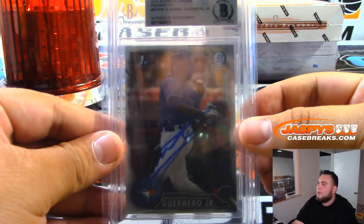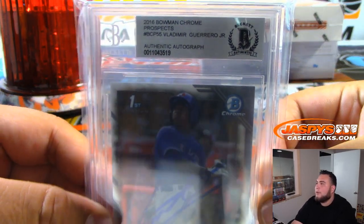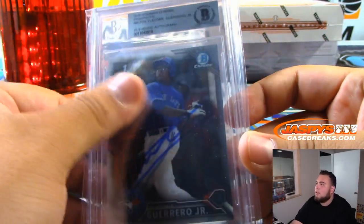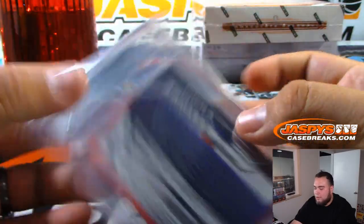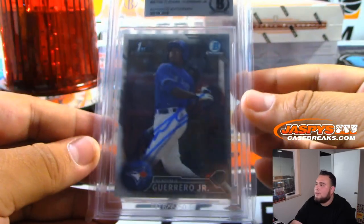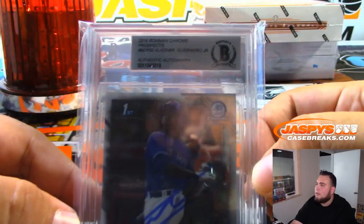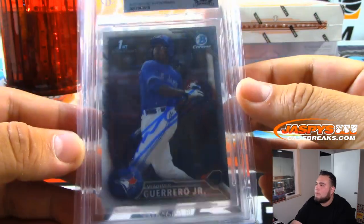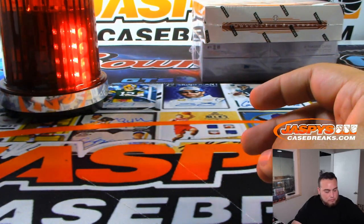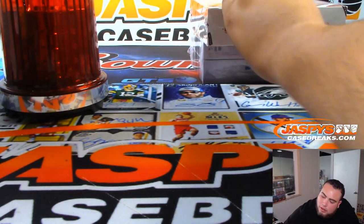Look at that, a Vladimir Guerrero Jr. 2016 Bowman Chrome Prospects Authentic Autograph. Blue Jays. It's like one we gave away not too long ago. There you go, Toronto Blue Jays, Steve Crabtree. Nice. All right, two boxes to go. Let's go to Immaculate.